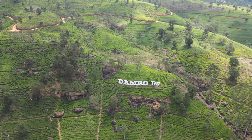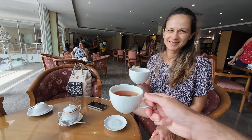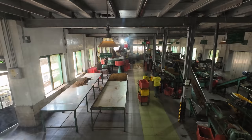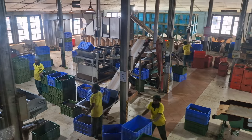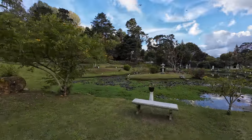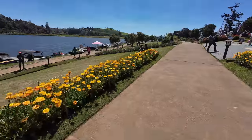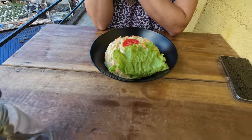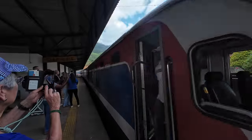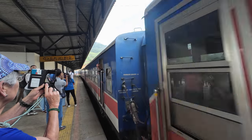Right before Nuwara Eliya, you can make a stop at the La Bouclier Tea Lounge for a tea factory visit. It is short yet interesting. If time allows, you can spend a few moments in Nuwara Eliya for lunch. If not, head straight for Nanu Oya train station, as you will embark on the most famous train ride in Sri Lanka.